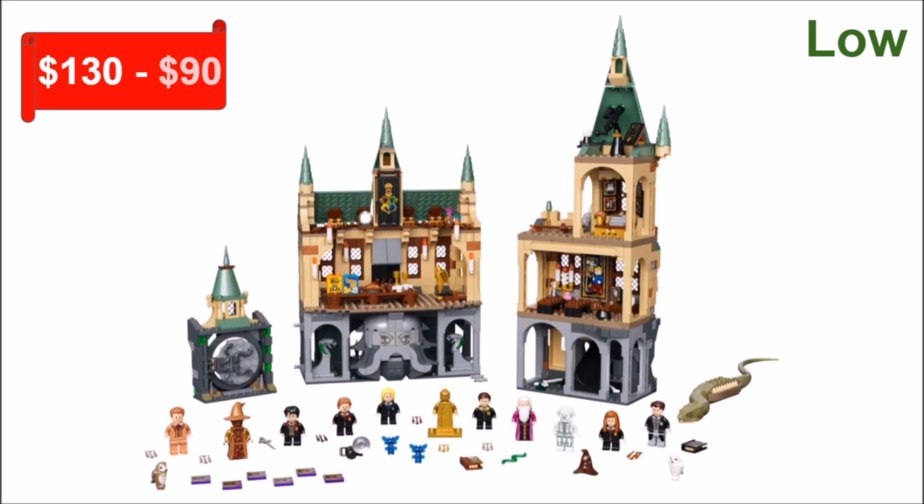Justin Finch-Fletchley is unique to the set. We get a pink or purple Dumbledore, depending on however you want to interpret that colour, more like a raspberry colour, which is unique as well. I think that would be another $10 minifigure easy. You get glow-in-the-dark Nearly Headless Nick, which would be another $10-20. The last time we had a glow-in-the-dark minifigure from Harry Potter, I believe, was 2005. Correct me if I'm wrong, but I believe it was Lord Voldemort.